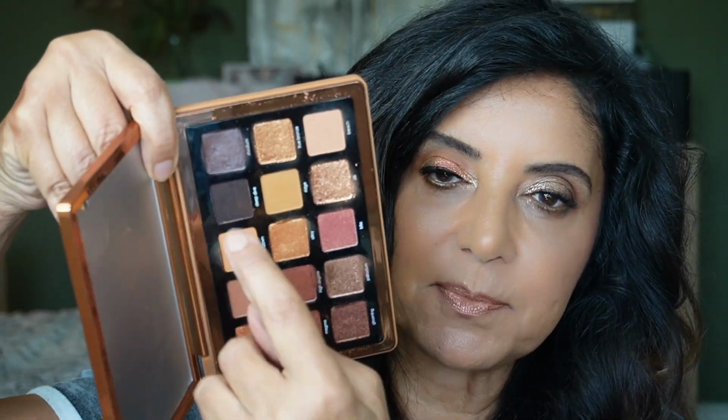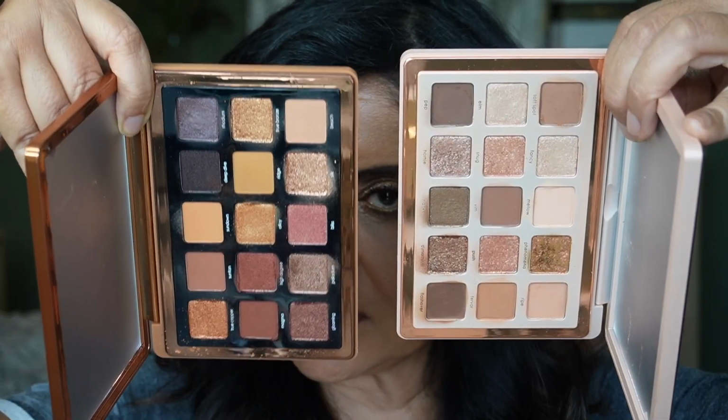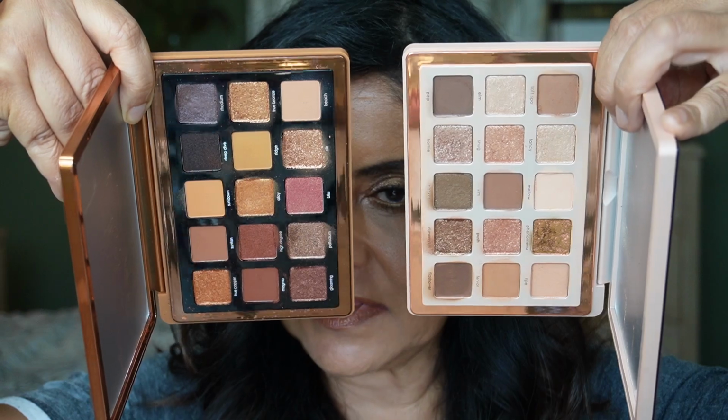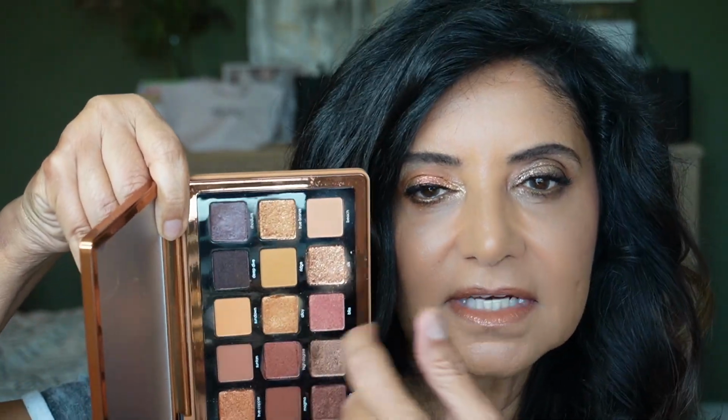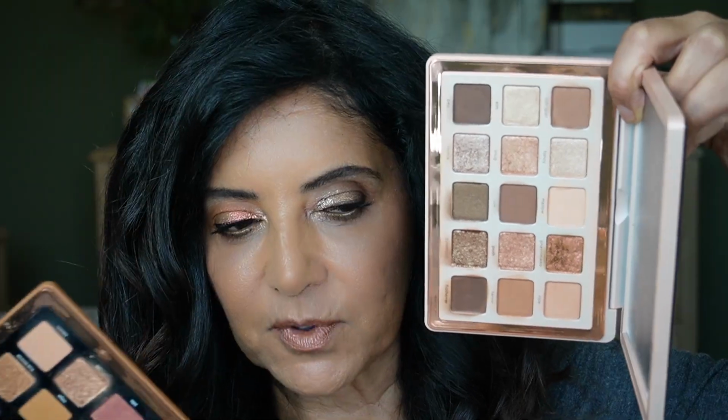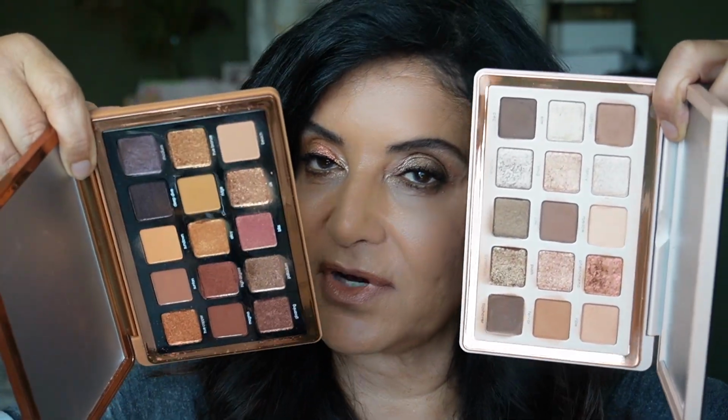This one does have a pop of that purple shade. Let's put it up next to the warm palette. This one is more warmer to me than the warm palette. And I don't know if maybe the background is kind of throwing me off, but the bronze palette, I think the matte shades are a little bit more mustardy colors here, more kind of pinks and reds, whereas the warm palette, it's more peachy tones and has more browns in here, and more bronze than the bronze palette, I guess you could say.